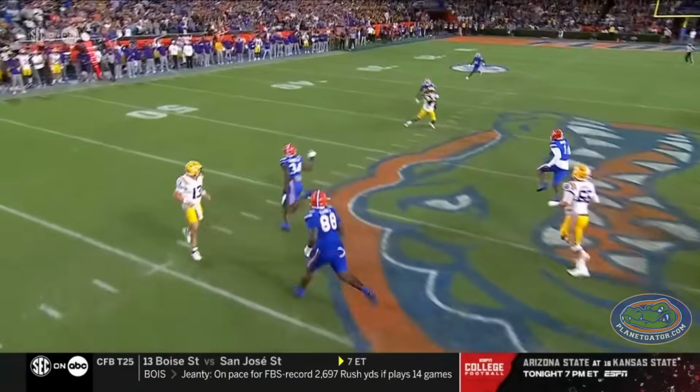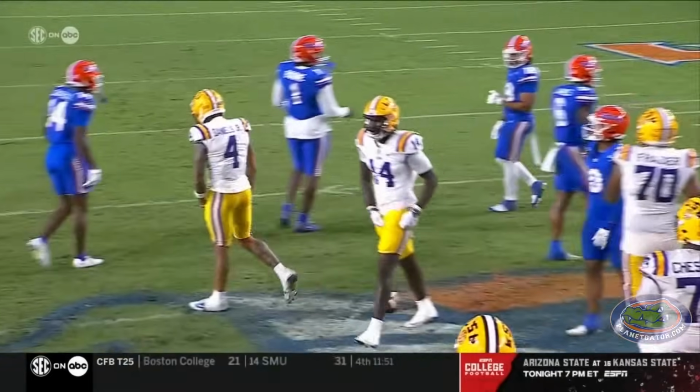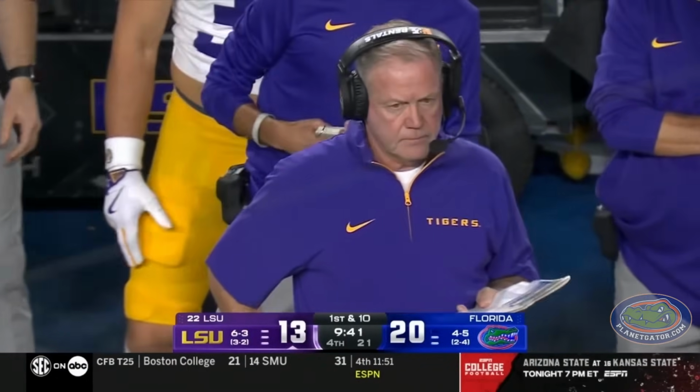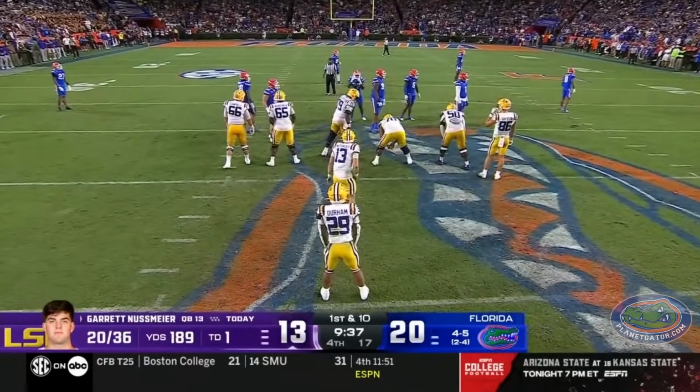Yeah, we had good pressure up the middle that forced Nussmeier to spin and move to his left, which most right-handed quarterbacks don't like to do. Put it right on Daniels, and he made a spin move to get the 1st down. 1st and 10. Tigers at the Gators 42-yard line.